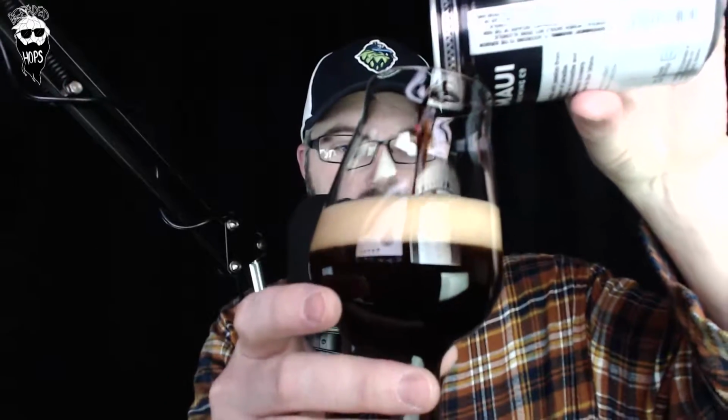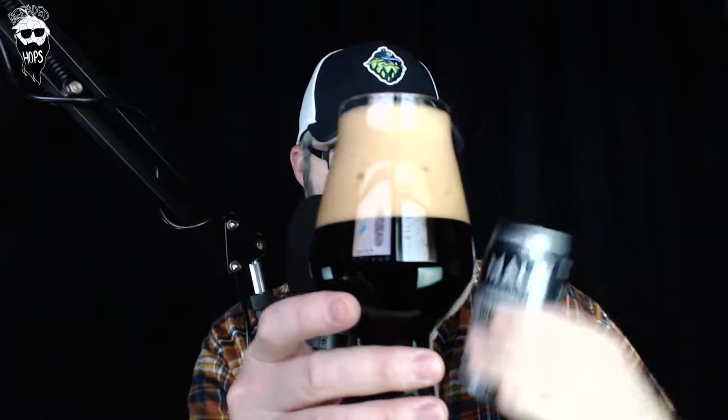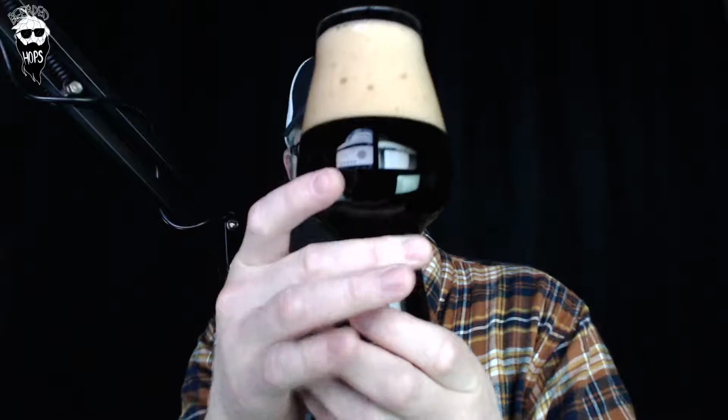So here's the pour. All right, nice 3-inch head on that. It's not so dark that you can't see a little bit of light through it. Let's put the old light test to it. Yeah, you can kind of see around the edges of the glass. There's a little bit of light showing through. So it's not black, like super dark. There are some bubbles, tiny little bubbles. Nice thick head, not super compact, pretty thick and foamy head. Very, very light hint of coconut and cocoa. It's not a strong aroma at all.